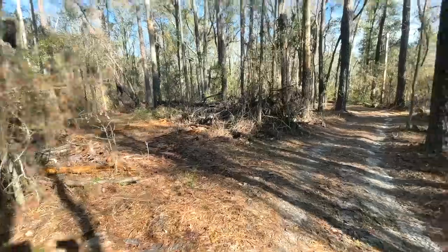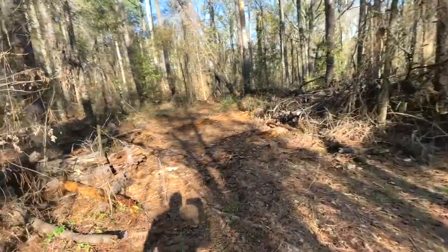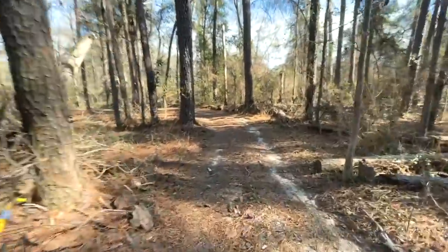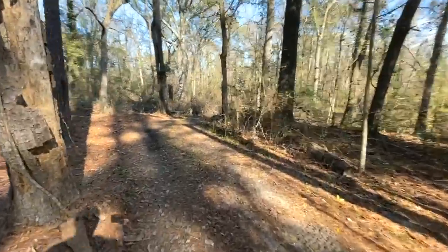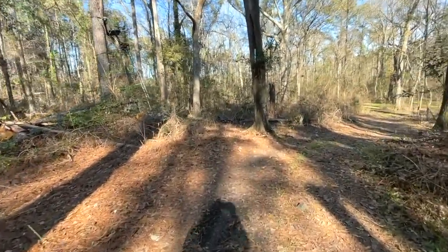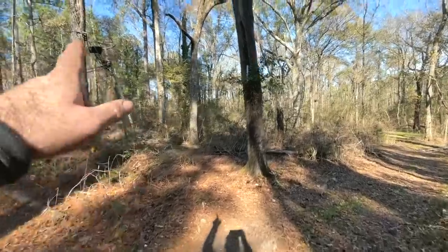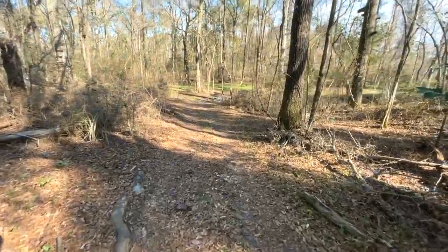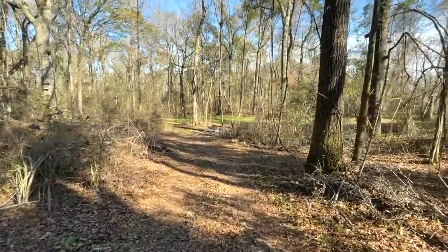So Hurricane Michael really kind of devastated a lot of this back here. It was really nice and clean and stuff, but I hope you guys are enjoying this. This is just a little inside scoop as to the other part of my life, if you will. The tree stands and things like that. But down here, down this hill, is a nice little grassy area.